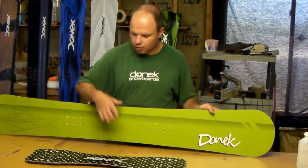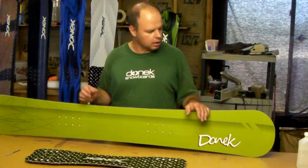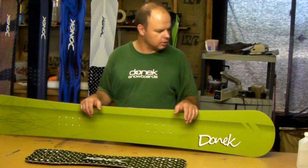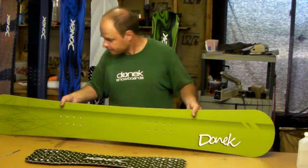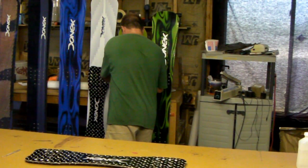This is a much narrower axis, and it's only 160 centimeters long. We also shortened the tip and tail just a little bit because of that decambering, so it's got a little more effective edge than a typical 160 axis would have. So that's all the boards for this week.